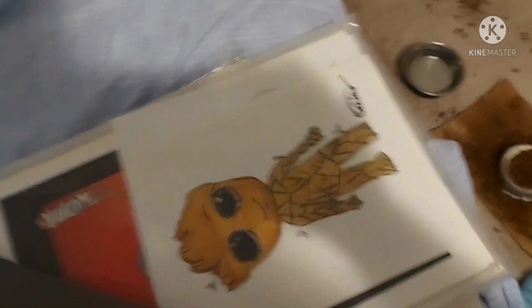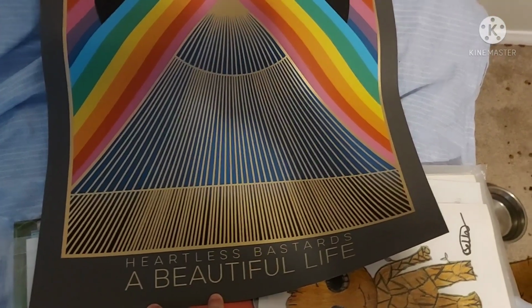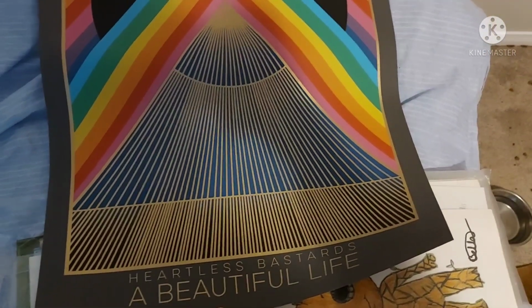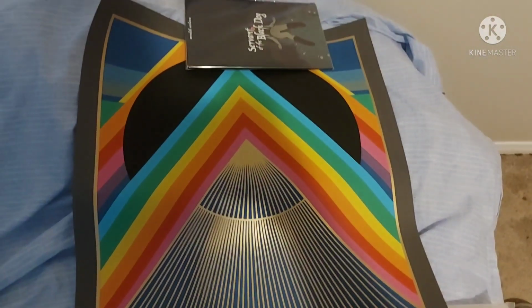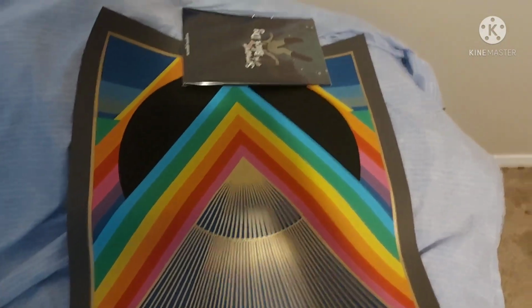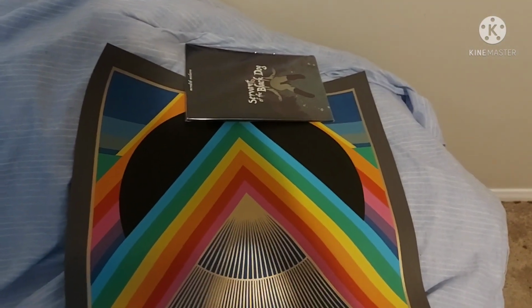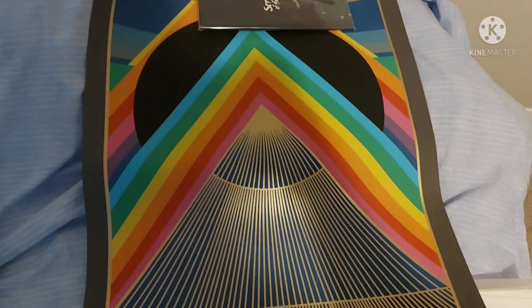Let's see if I can get this one unrolled. Give me one second here. There we go. I had to find something to lay it down a little bit. This is a poster for the new Heartless Bastards album, A Beautiful Life. Fantastic album, by the way. And, yeah, it's just a really cool poster, I think. The comic there is Servant of the Black Dog by Meredith McLaren.